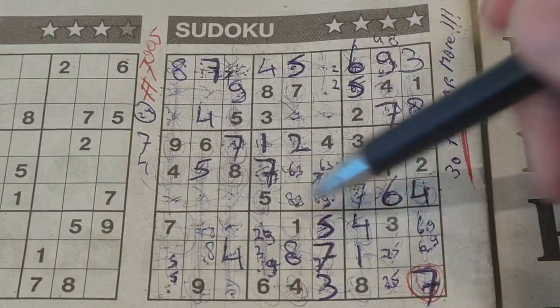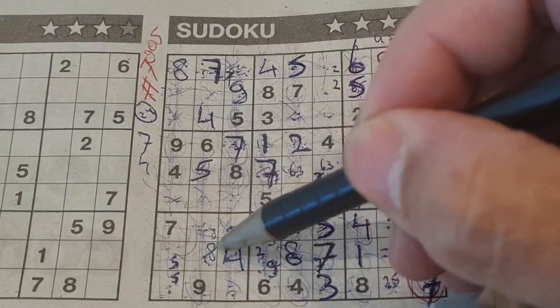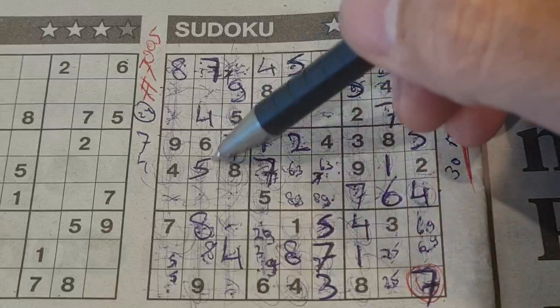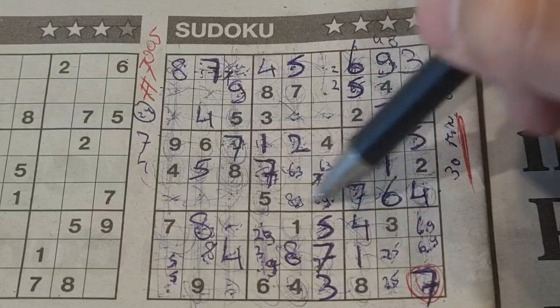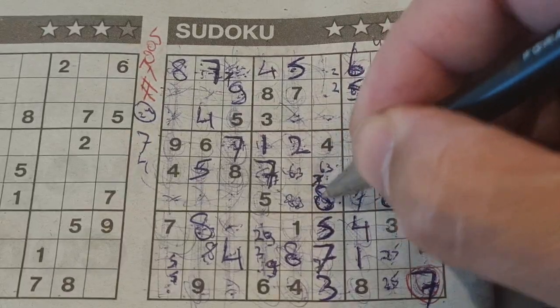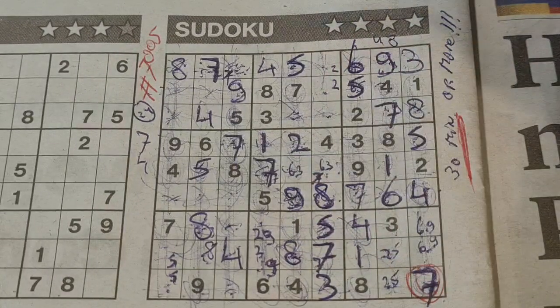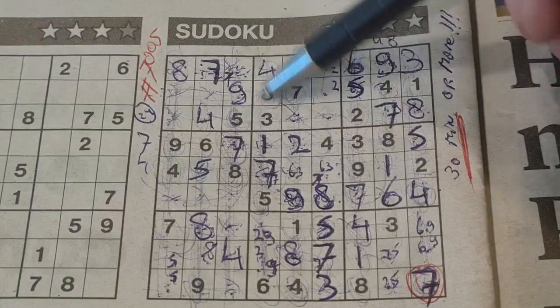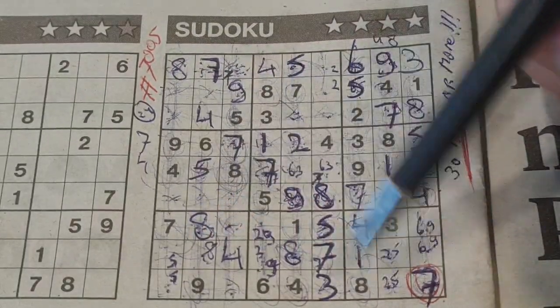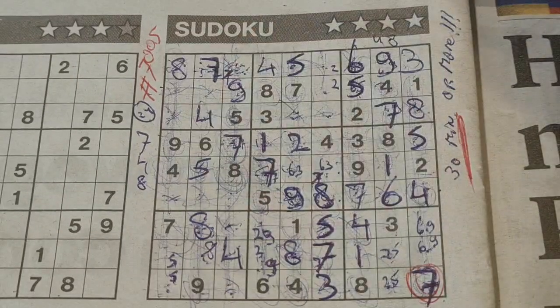I marked those two boxes earlier with 8. We have 8 now in this row, so no 8 there. 8 should be there. And all the 8s are now used. 8 and a 9. We have 8 in the middle column, so no 8 there. 8 should be here. 9 goes there. Can I count again? And all the 8s are used, I can see. Digit number 3, number 8. Alright.